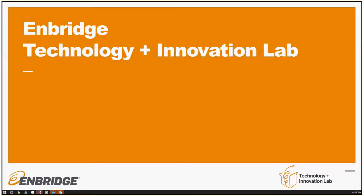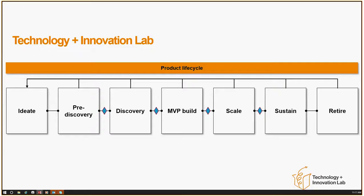Now I just wanted to make a plug for the Technology Innovation Lab. I've moved from my role of being accountable for the data science practice here at Enbridge for almost 3 years to take up a position in the Technology Innovation Lab. Our mandate is to build products within Enbridge, and this is our process. We started the Canadian lab on February 6th, and we launched the US lab on April 23rd. So our mandate is now a lot larger.